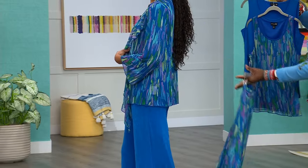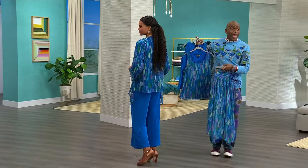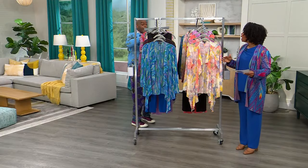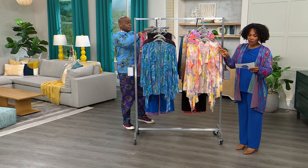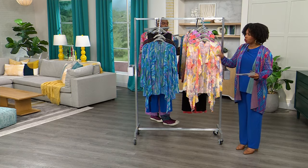Look at the way the jacket elongates. She has a whole different look. And then if she bought the off-the-shoulder top, she has a whole other look. That's right. Don't forget that she got a top with that pant as well. Think about this. Machine wash, tumble dry. Once again.